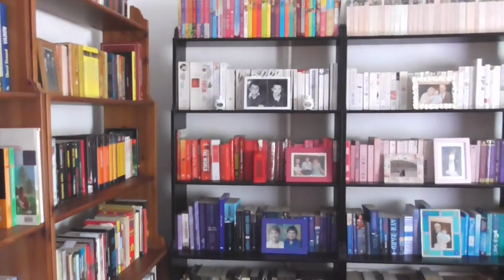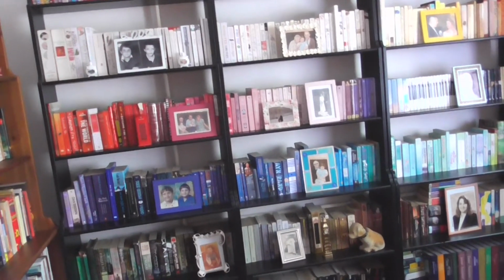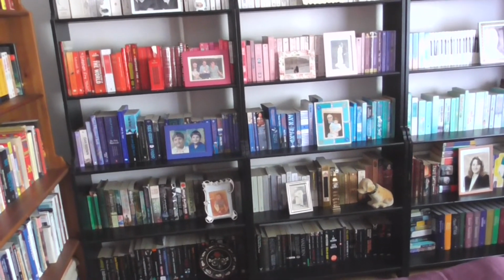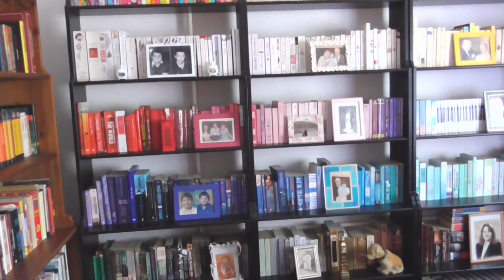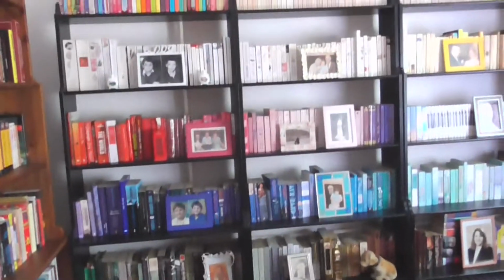Well, these I wanted to do something different, so this time I just put everything in rainbow order. I do have classics, and I have the modern classics and contemporary fiction, and I have chick lit, and I have thrillers. But I wanted to do something different this time, so I put them in a rainbow kind of order, and also decorated the shelf. So let's see what these are.